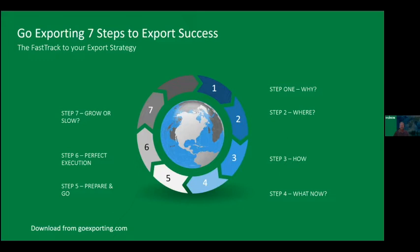What now is, how do you take that strategy that you developed and how do you implement it? What do you do from there? And what do you do once you've got into the market? How do you prepare? How do you go to market? How do you make your first approaches into the market itself?